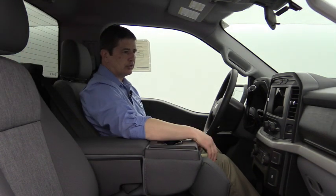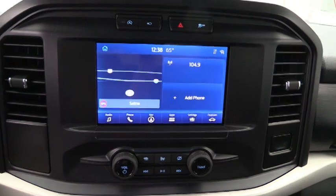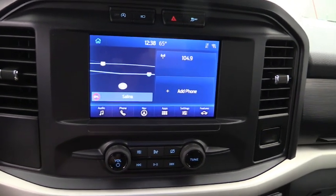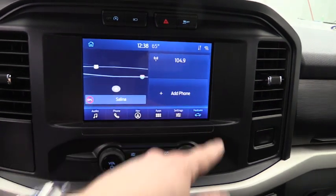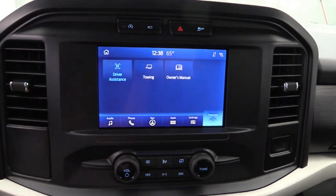For your audio controls, you will have an AM/FM audio control with 4 speakers for the regular cab, 6 speakers for the Super Cab and the Supercrew versions. And then you're going to see this 8-inch touchscreen. This is going to be standard equipment on all XLs. Comes with the Sync 4 with that cloud connected, the over-the-air updates, even on the XL trim. It'll come with Android Auto, Apple CarPlay as well, and all those great features that go along with that.